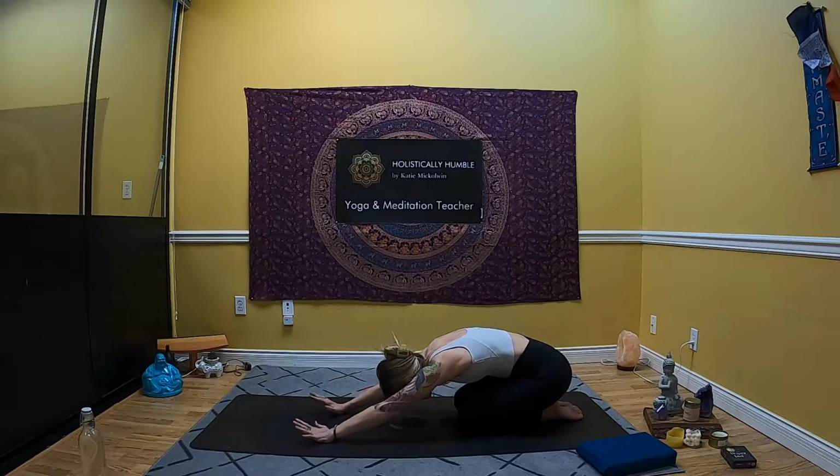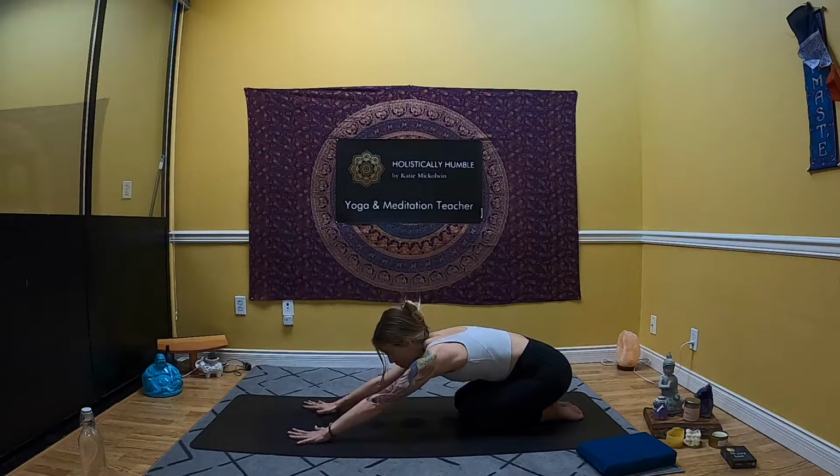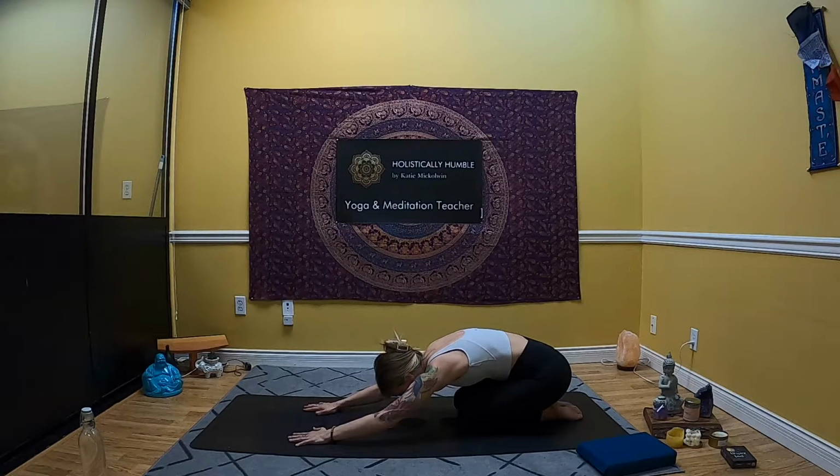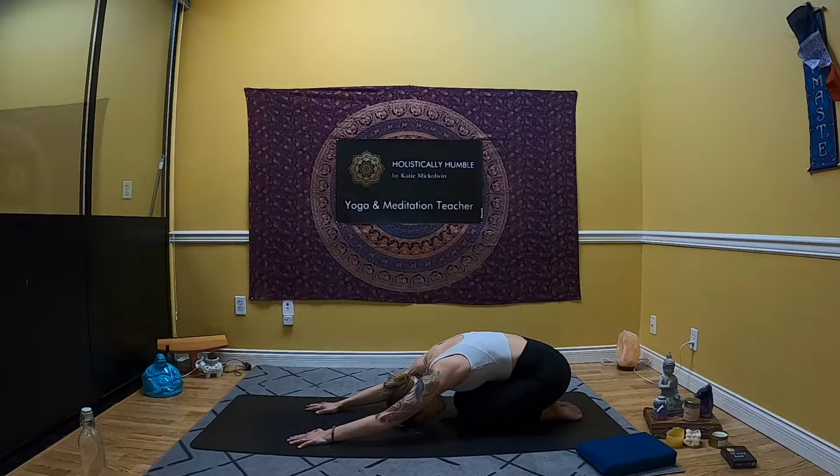So entering child's pose, spreading the fingers nice and wide as both palms connect to the mat, and then allowing the forehead to come towards the mat. You may need a support underneath the forehead, like a pillow, a blanket. You can bring this deep sense of relaxation there, or maybe the forehead does connect to the floor, the mat. Closing down your eyes, take one mindful breath.